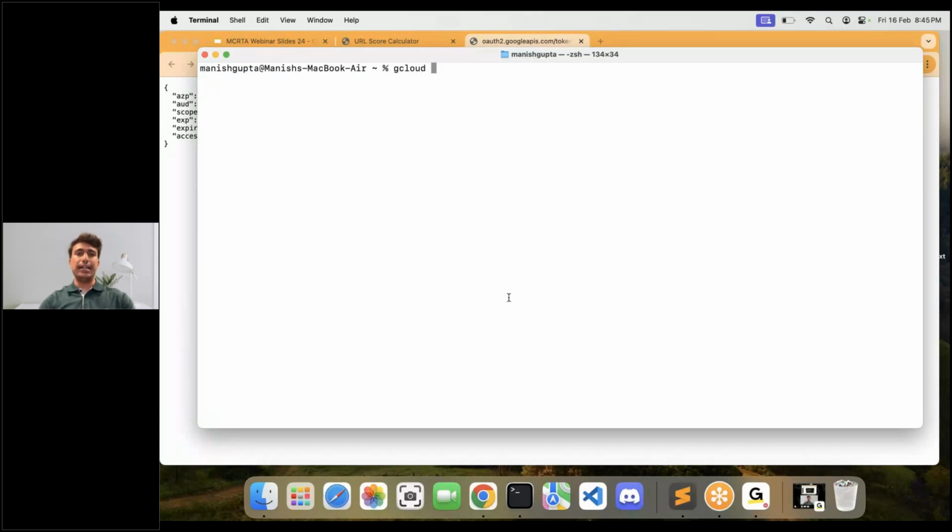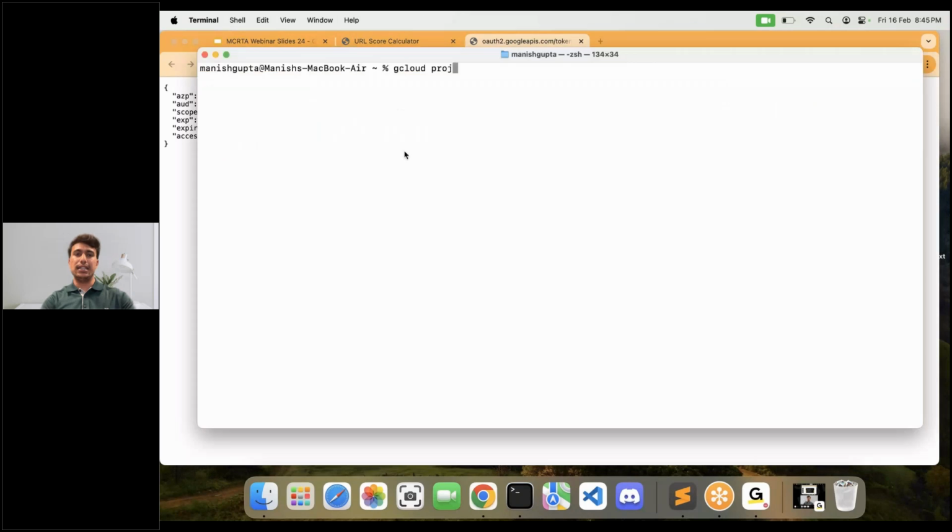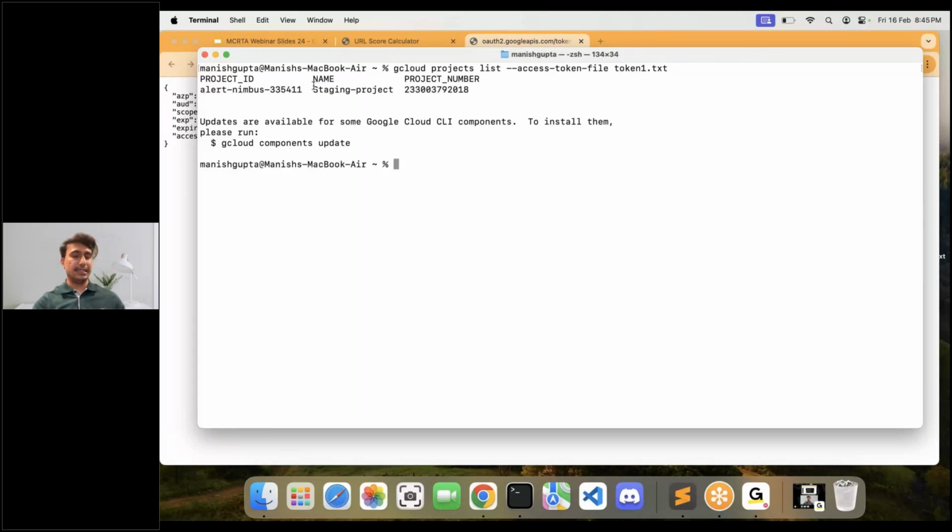Now how can you validate? We already validated that this token is live. What kind of access does this token have? So you can just check list, and then you have to specify the access token file. The name of the token file is token one. You can see this token has access on this project, and then you can do much more things there based on what kind of access this particular access token has, or this particular service account which is attached to this particular VM has.